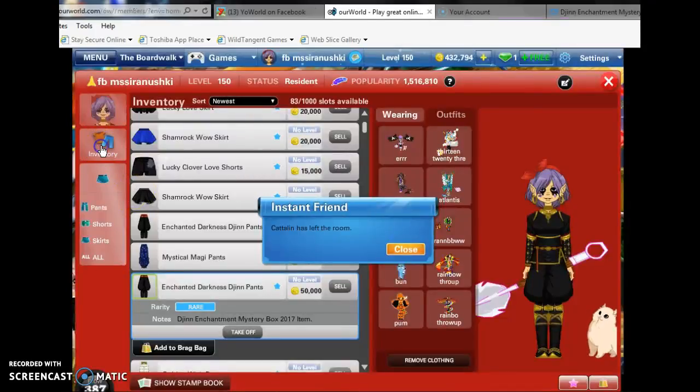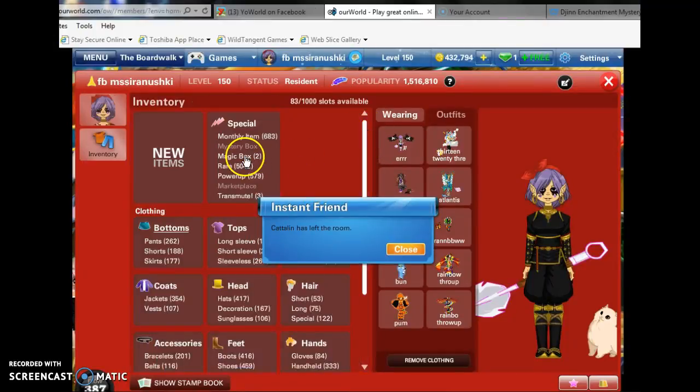So once we get a few more gems from weekly code, we'll probably put more of our duplicates on the marketplace.